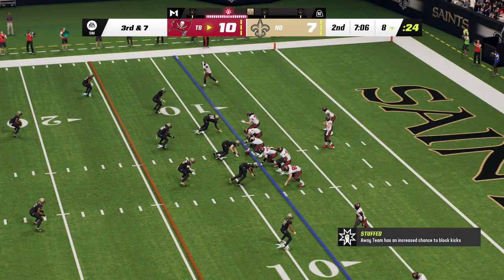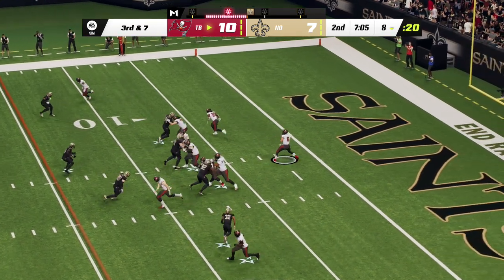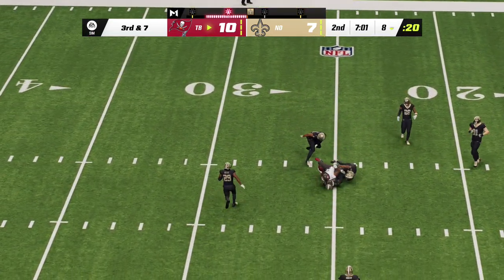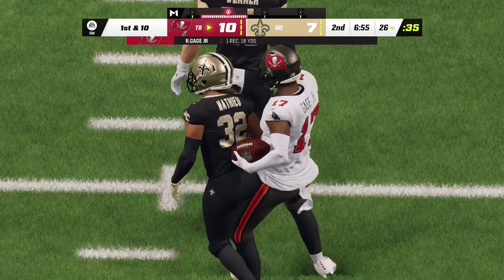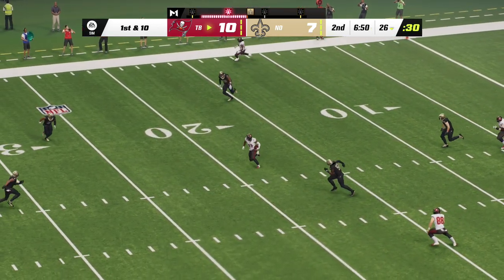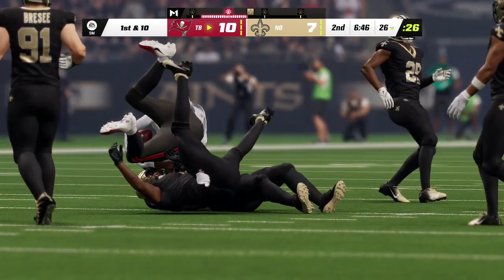The Bucs on 3rd down. Just 1 for 3 thus far. This is 3rd and 7. Mayfield. He completes this to Russell Gage. And he is going to have a Bucs first down as they're able to get the 3rd down conversion. Good strong throw and catch right there. And so far in this game, the alleys have been open for them to get completions, and they're taking advantage of it.